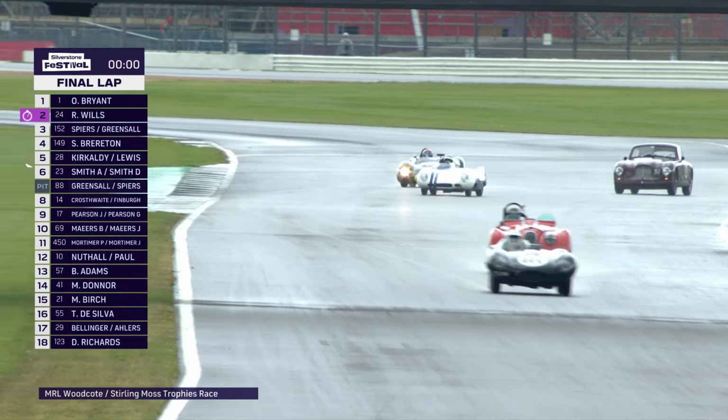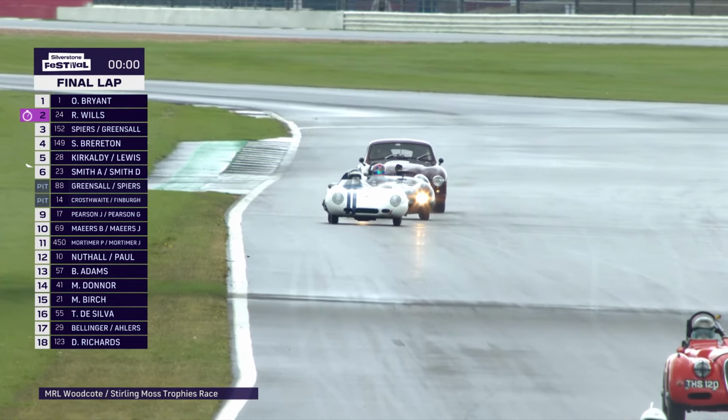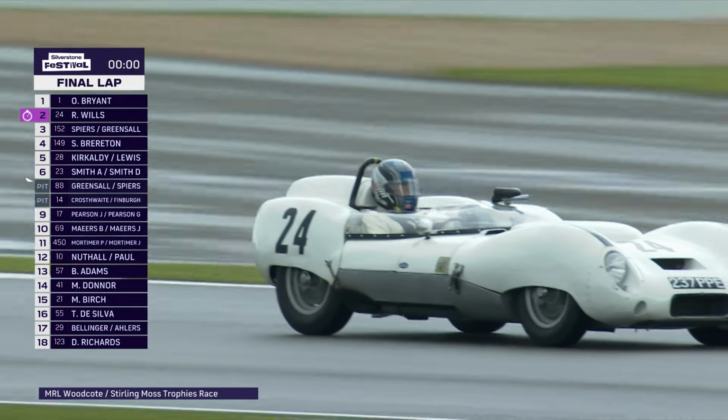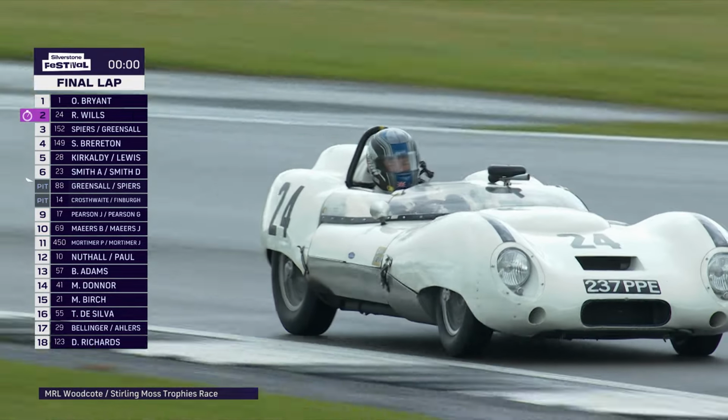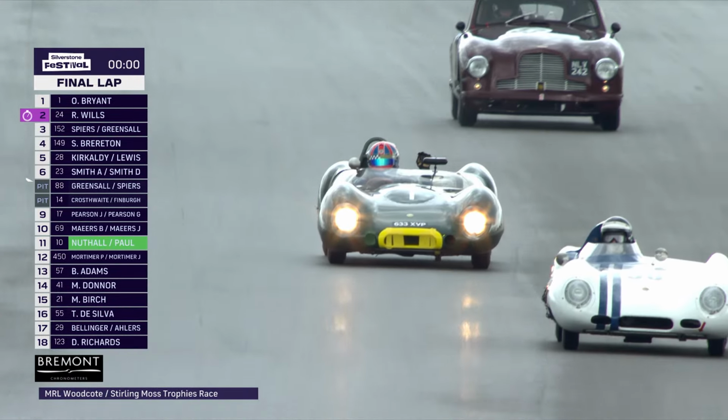And I've just noticed that in the Woodcote Trophy, that red number 10, the Lotus 10, is actually snapping at the heels, if not already past the Mortimer's Austin Healey, so that could be a change for second. So that's a big charge from Will Nuttall.